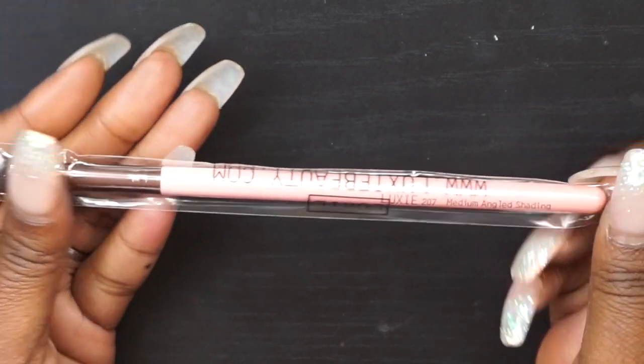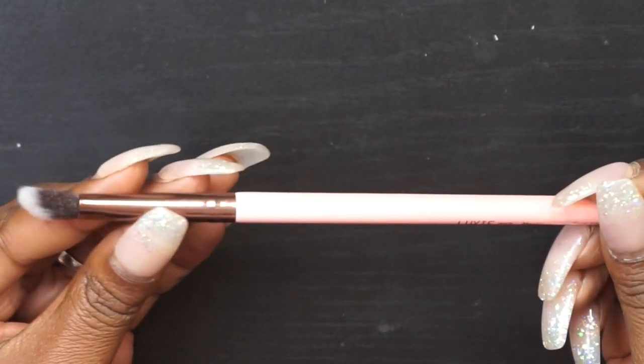Angled shading brush in the number 207. I always keep my Luxie brushes.